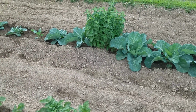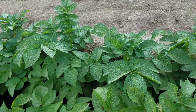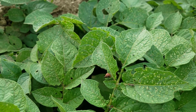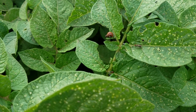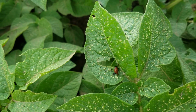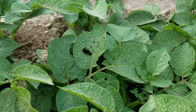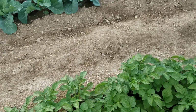Now, one reason that I am making this video is I want to talk a little bit about this little pest here that you see. That is the Colorado potato beetle. That is the larva stage. There's one right there, and there is one right there. Now, what I do with these guys, and you can see I've got a couple plants there that's got holes on them that ate in them a little bit, I go and handpick these guys off.